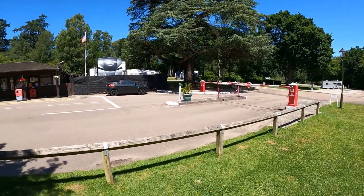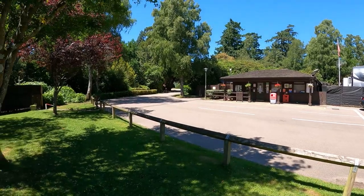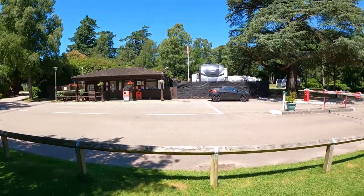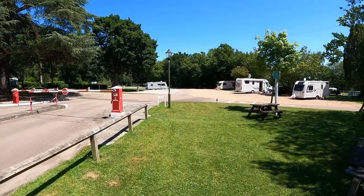This is the reception area, and arrival time's 1 p.m. I arrived at 12:59 and I still couldn't get in. A little bit annoying.